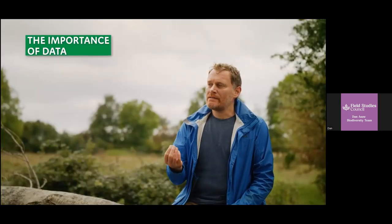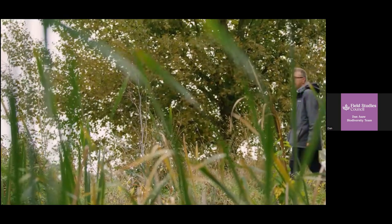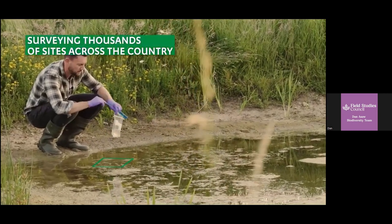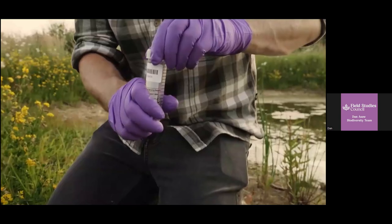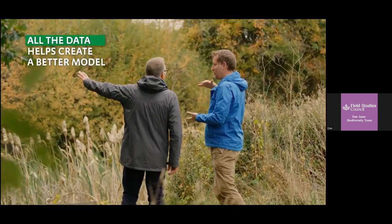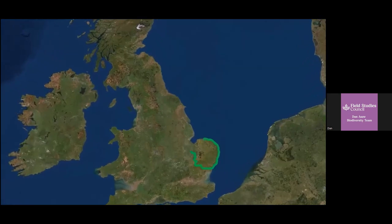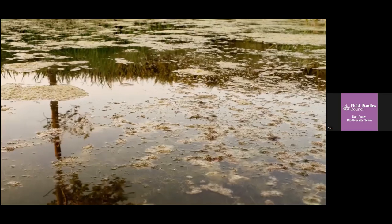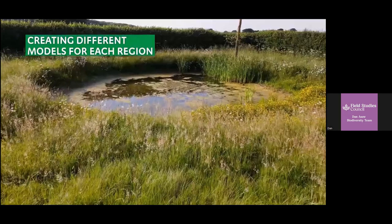The important thing about every data set that we put into a species distribution model is that the model is only as good as the data we put into it. And therefore, particularly in terms of observations, we want as many observations as possible. So we've been out as Natural England and surveyed thousands of sites across the country, but we also then go off to the local record centres, we go to amphibian and reptile groups, and we go to individual local stakeholders and ask for their data as well. And all of that feeds into creating a better model. One of the important factors when we're creating species distribution models is that every region is slightly different. The Lake District has its mountains. Norfolk, Suffolk is very flat, and therefore, what we need to do is incorporate different habitat features for each of those different areas, and therefore we create a different model for each region. And that's how we hope to create a better model, more representative of the newts in that area.